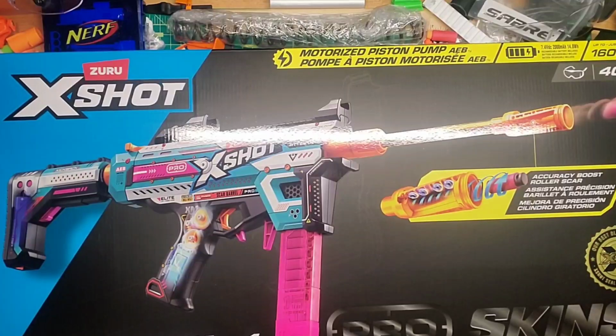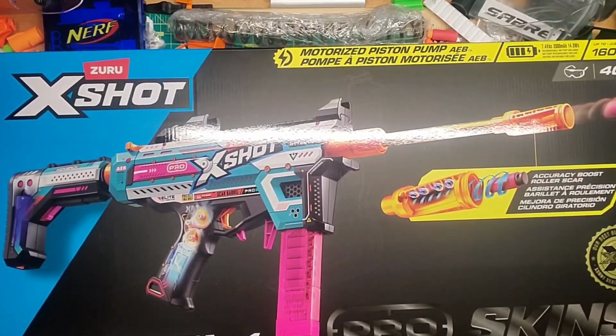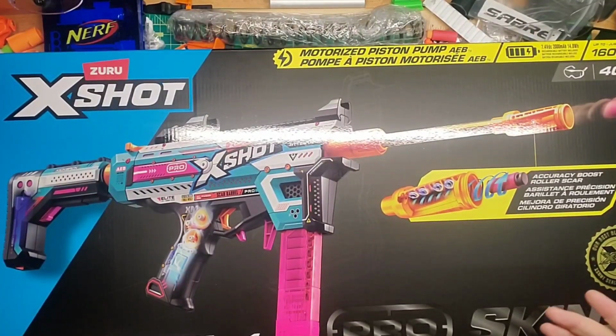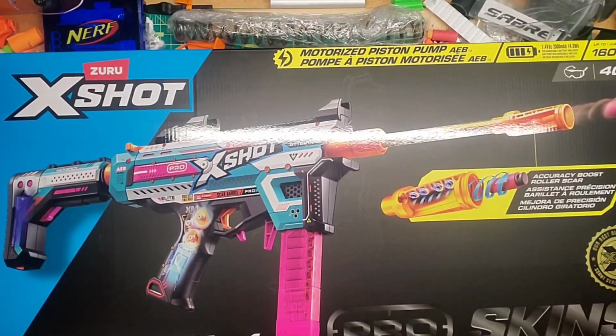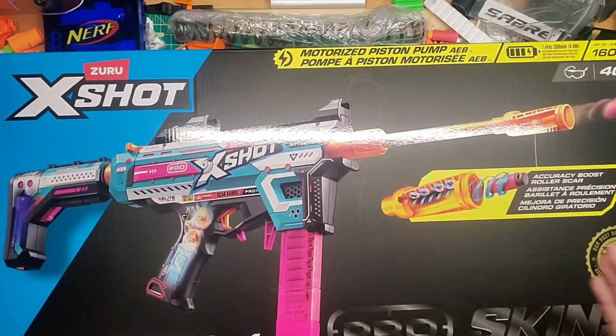So, we finally have the X-Shot Piston Pump Blaster, or AEB Blaster from X-Shot. Now, let's go back a little bit because this was first teased near the beginning of the year. I think like February, and we saw a couple of content creators get this in March via X-Shot. And there was a whole kerfuffle with them not supposed to be reviewing it. They didn't get the paperwork saying that, so they just went ahead and reviewed it.